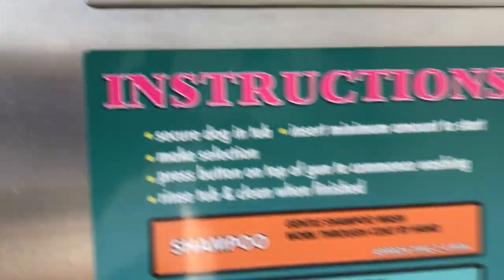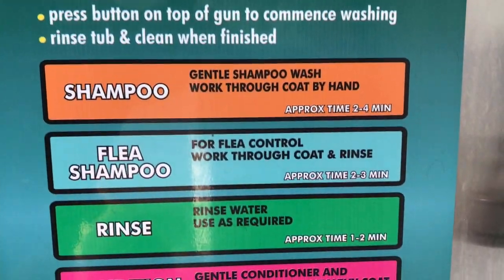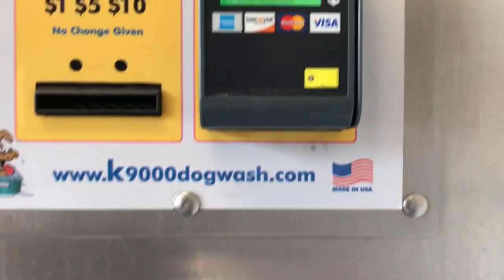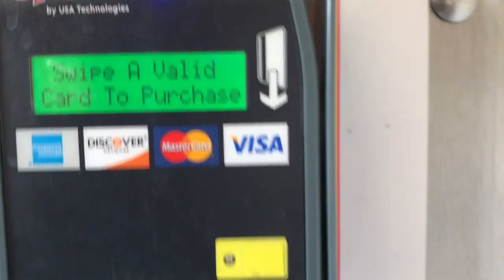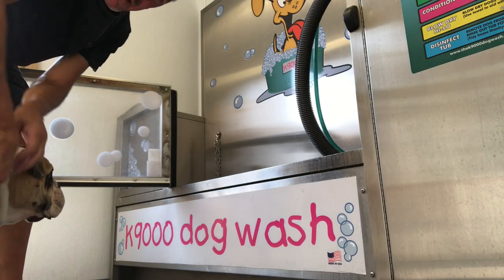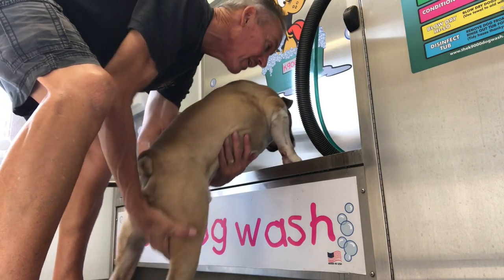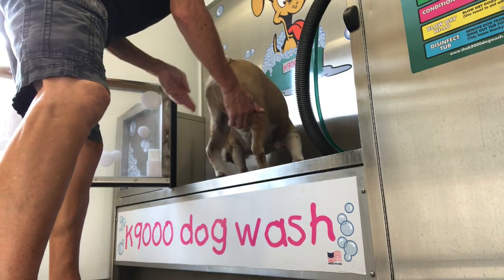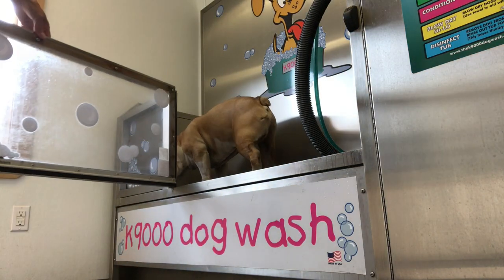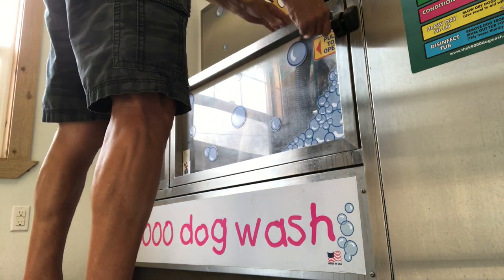All right, instructions. Secure the dog in tub. Shampoo, flea shampoo, rinse. Price, oh boy. Price is $10. $10 equals 10 minutes. Hey, take your collar off. Collar off. Get up there. Come on. There you go, good boy.